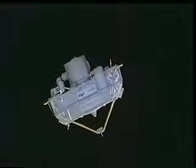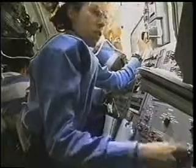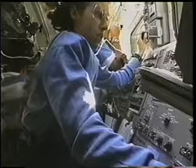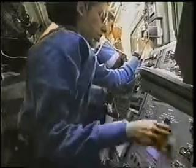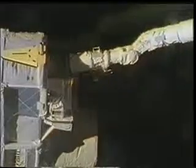Here's a little closer view of Crista SPAS as Don is flying the final part of the approach, and I'm getting ready to use the robotic arm to do the capture. And this is a view of the arm as it's coming in over the grapple pin, and then I initiate the capture sequence, which pulls the payload onto the arm and rigidizes it.